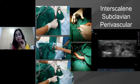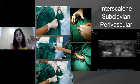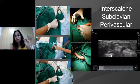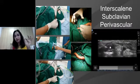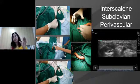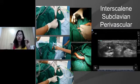So you can see the pus coming out here, and all we had to do was put in a SIVO mask and put in the local anesthetic right next to the interscalene. Here there is no distinction between the subclavian artery and the interscalene groove as such. So all that we did was inject the drug just above the subclavian artery.